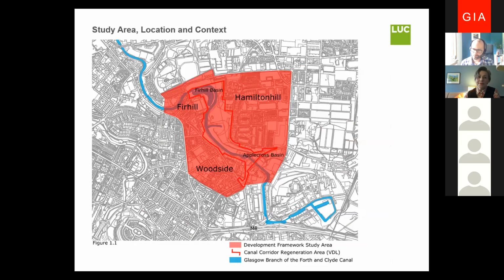We followed that with a more site-specific study informed by an intensive charrette process. The Scottish Canals wanted us to look at 3 communities in particular that straddled the canal, Firhill, Hamilton Hill and Woodside, between the Applecross Basin and the Firhill Basin. This is roughly about 1 kilometre square.